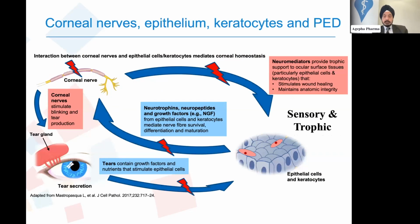Now, the nerves serve a function, and these functions are twofold: sensory and trophic. So the corneal nerves do 2 things in terms of the sensory function. They are obviously afferent nerves carrying sensations from the cornea to the brain. They will promote the blink reflex. So as something comes near the eye or touches the cornea, immediately the eye blinks, and that is the orbicularis oculi muscle coming into play to protect the cornea.